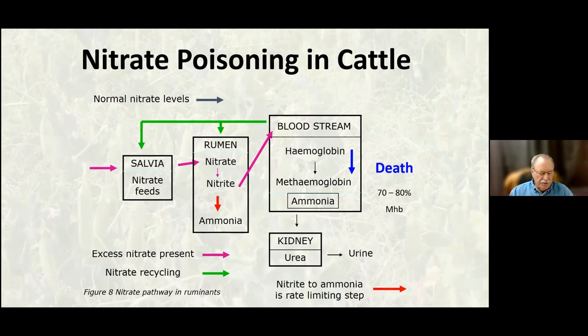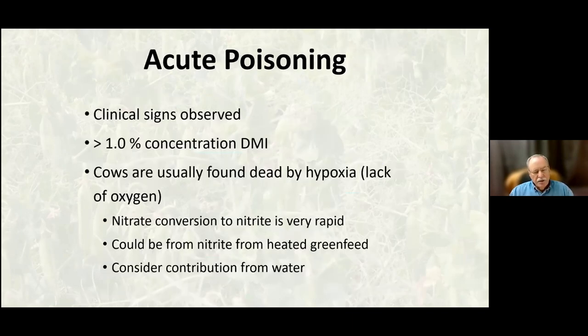Before that, you'll see them start to stagger and not really be cooperative with what you want to do with them. So there are some symptoms available that will tell you when you're running into trouble. But unfortunately, the biggest indicator of nitrate accumulation or nitrate poisoning is a dead animal or dead animals. Generally, more than 1% concentration is required.